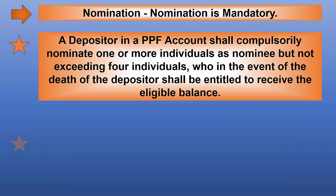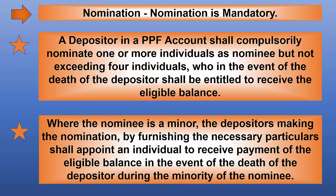Nomination. Nomination is mandatory. A depositor in a PPF account shall compulsorily nominate one or more individuals as nominee, but not exceeding 4 individuals, who, in the event of the death of the depositor, shall be entitled to receive the eligible balance. Where the nominee is a minor, the depositor making the nomination by furnishing the necessary particulars shall appoint an individual to receive payment of the eligible balance in the event of the death of the depositor during the minority of the nominee.